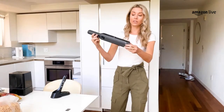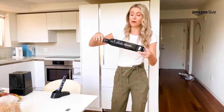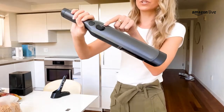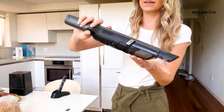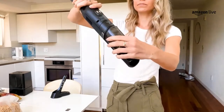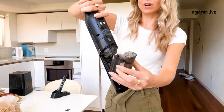And then on top of that, you've got the back here. No filter either, so you don't have to worry about changing that out. This one does have a little button here, which is going to allow you to take the trash out. So I'm going to do that now. You press on this button and it opens from the back. I'll show it to you guys here. It clicks open there, and that's where those crumbs are stored.